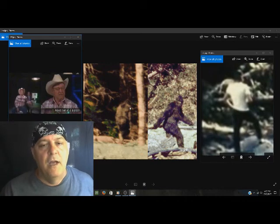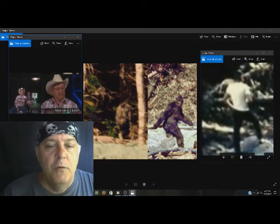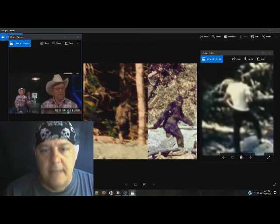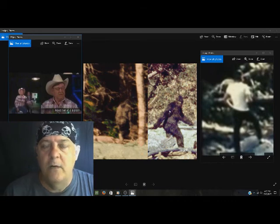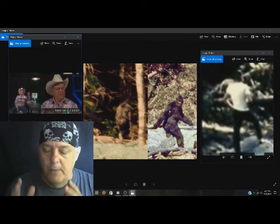Like I said, if you actually analyze and study this film, you will see there were actually two different types of Bigfoot in this film. They're not the same. The Bigfoot in the first walk sequence is totally different from the one in the second walk sequence. You watch the feet motions. Like I said, motions will tell you.